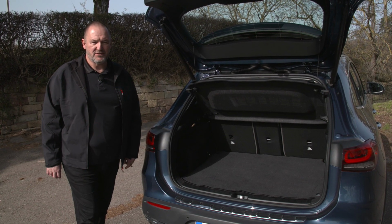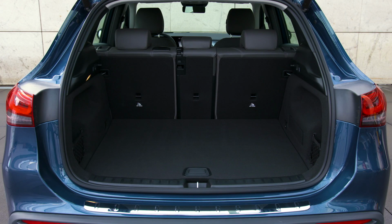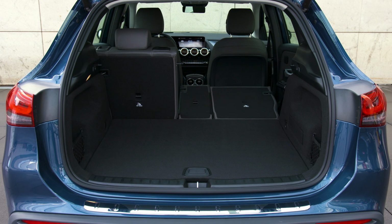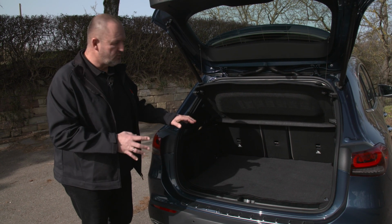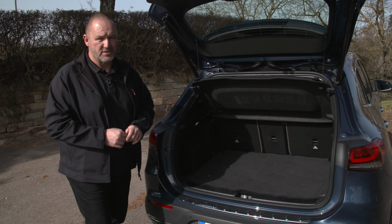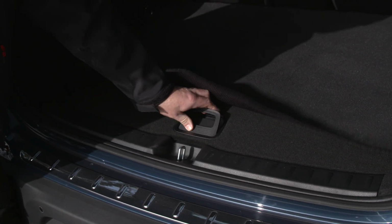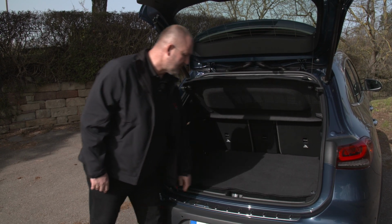The boot capacity of our EQA is 340 litres with the rear seats up. If you fold them completely down, that increases up to 1,320 litres. That sounds quite nice, but if you compare that with the normal GLA, you do find that this is about 100 litres less in both situations. And when you look down here, it's very nice and flat, but the compartment here is so small that only the cable fits in there.